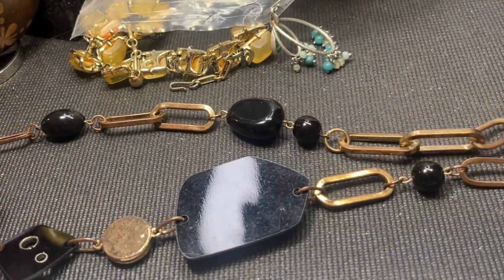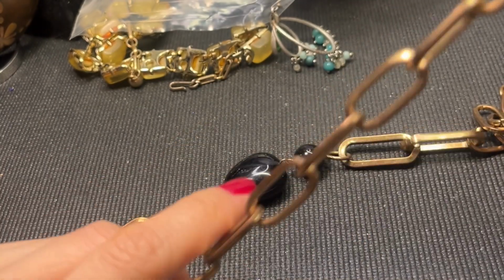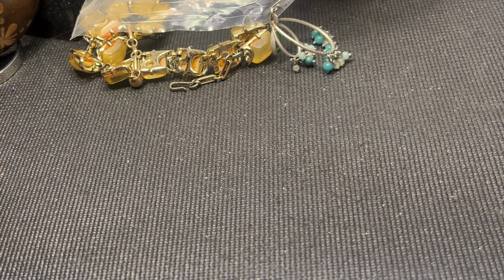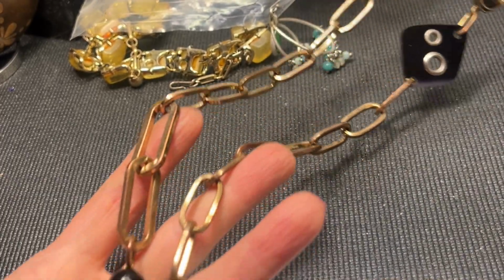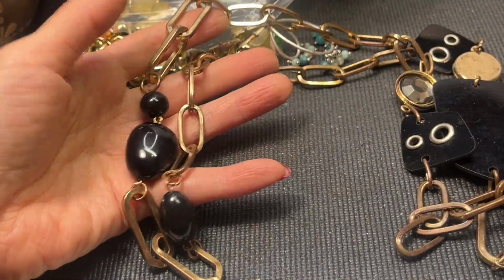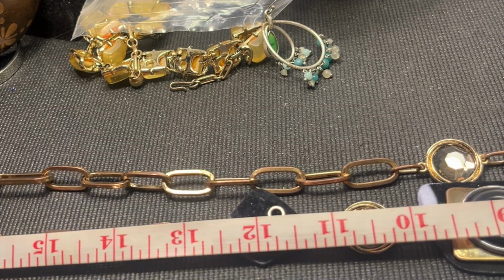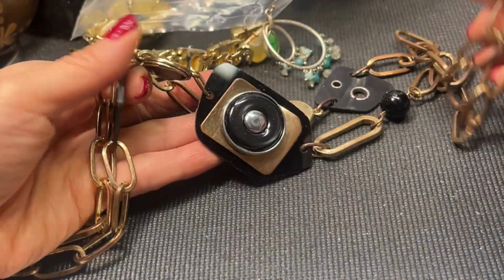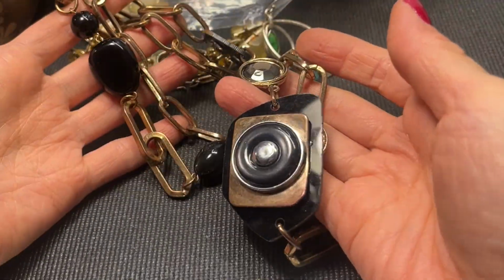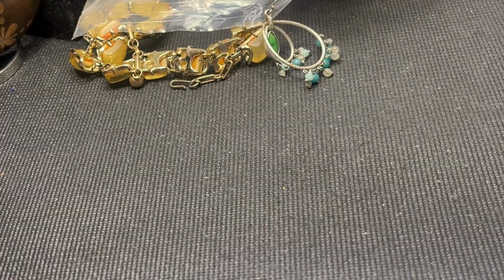Then we have this necklace here. It has all these kind of plastic and metal pieces with rhinestones on the paperclip chain. There is a clasp like so, and it's kind of coppery. I think it was gold tone maybe at one point. I'm not sure. I mean, it's kind of coppery throughout, so I don't know. But it's a unique necklace. This one measures in at about an 18-inch drop with a 2-inch extender. Very cool findings on here, very artsy-fartsy. So if anybody wants that, let's just do that one for $3.